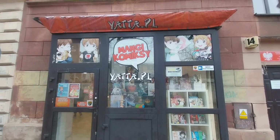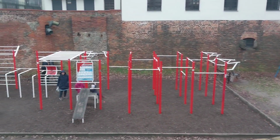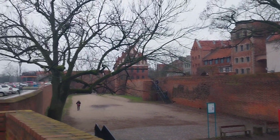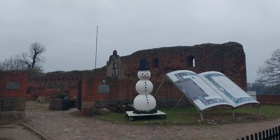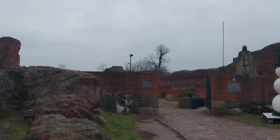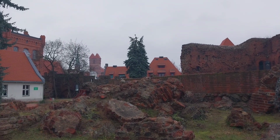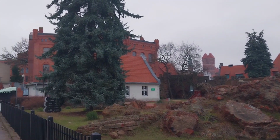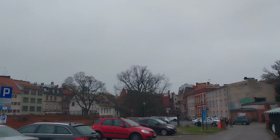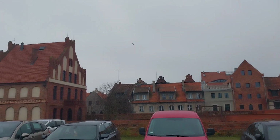There's a Japanese manga store. And my favorite thing ever, calisthenics area. Wanna go work out? Right in the old town, they have a park. This is the Teutonic Castle Ruins. It's a museum now. I'm not gonna go inside. I've seen way too many museums already. But just walking around it looks really cool. Once again, I really love the red bricks. The atmosphere is great. It's definitely worth a walk.